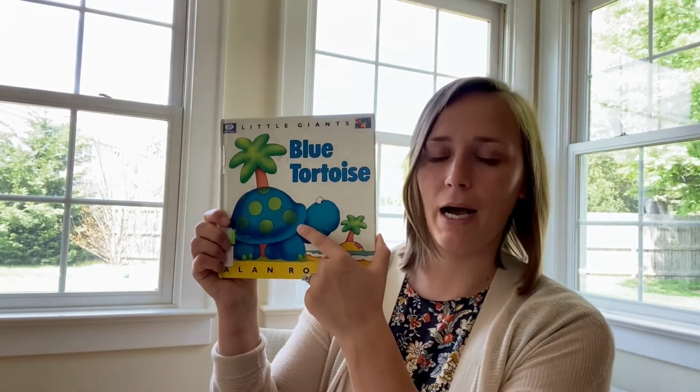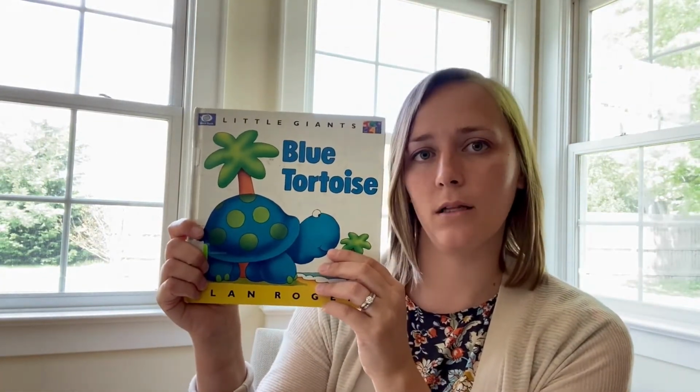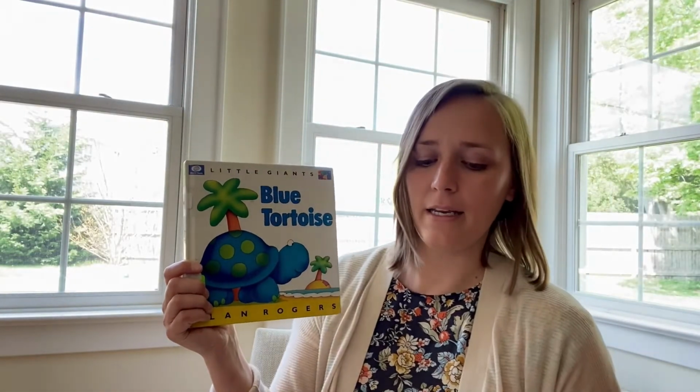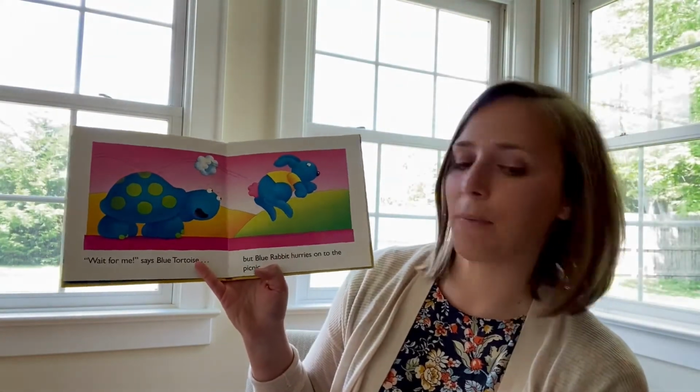Now, I have some questions for you. Remember how I pointed to the turtle spots in the beginning? So Blue Tortoise is blue, but he has what color spots? Yes, he has green spots. Now, does anyone remember Blue Rabbit? Blue Rabbit had a different colored tail. Do you remember what color the Blue Rabbit's tail was? Let's take a look if you don't remember. It was pink. Blue Rabbit had a pink tail.